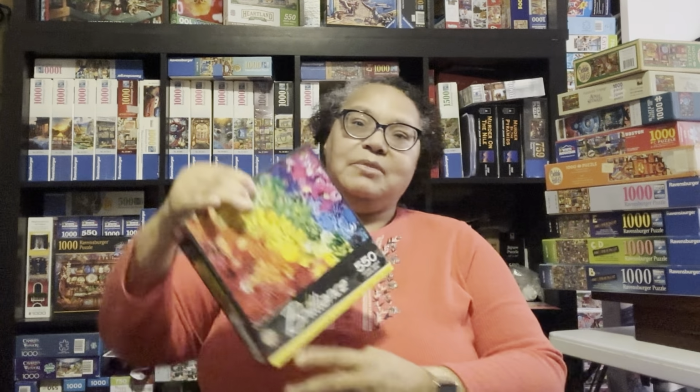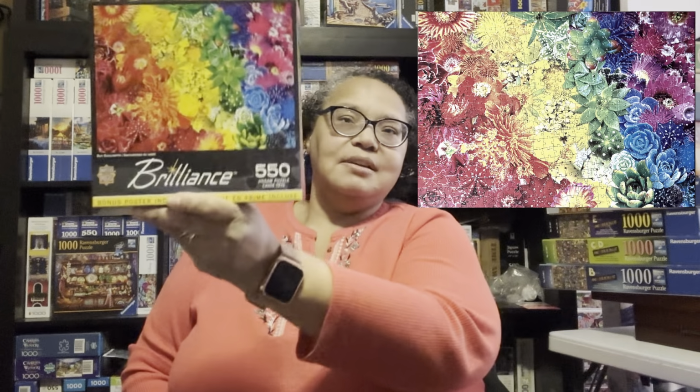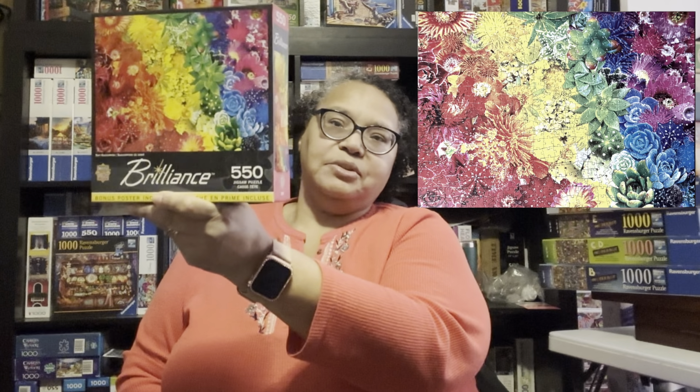Now, remember I had a succulent rainbow? Well, this is sun succulents, okay? Sun succulents. And this one, I just did this one during this month of December. I enjoyed working on this puzzle. It really was a lot of fun.